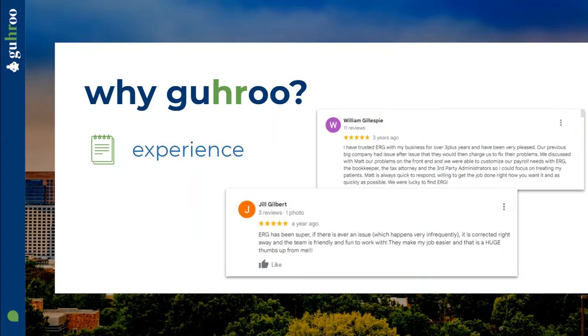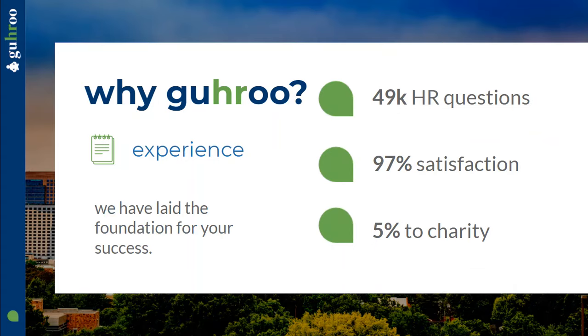So why else would you look at us for this type of solution? Well, we've been doing this for over 7 years. If you go to check out our Google reviews, you'll see guHRoo, formerly ERG Payroll and HR, still same ownership, still same team, still same everything, just a new name. You'll see that we've earned the trust and respect, not only of our clients, but our community, because we are community focused. And we actually give 5% of our business away to charity because we know it's the responsibility of small businesses to help make improvements in our community. We have a 97% satisfaction rate with our clients, and we've answered more than 50,000 HR questions at the time of filming this video.